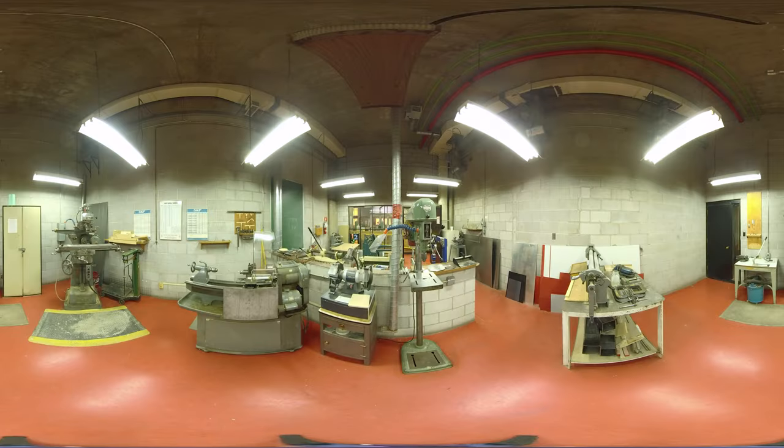This area also contains the metal shop. This is the metal bending area of the shop. As you can see, this room contains a lot of tools and different machines for students to use on their projects. Students can choose to work with metal for their models or prototypes. This area also has specialized equipment to manipulate all different types of metals.